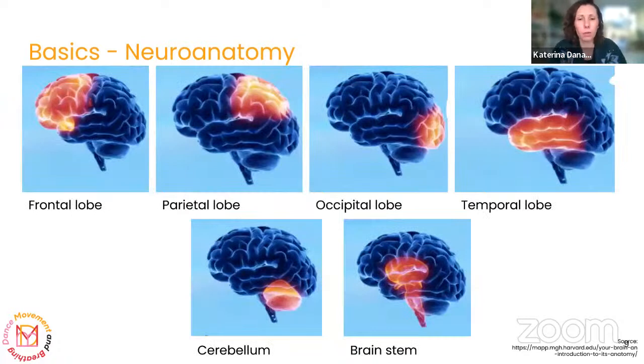So I would like to give you also another way of looking at the brain. The top row is related to the neocortex, and we call this the frontal lobe, which is, as previously mentioned, more like the control center of the brain. The parietal lobe has functions such as mentalizing or changing perspectives. The occipital lobe is where the visual system is located. The temporal lobe is where the auditory system is mostly located.